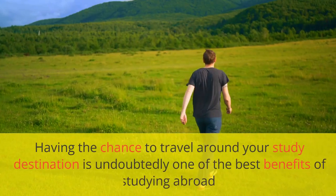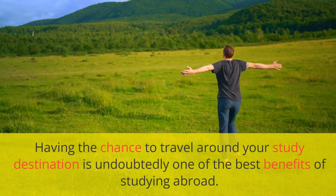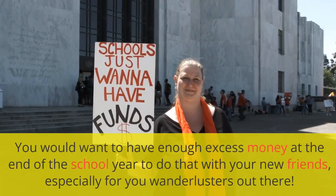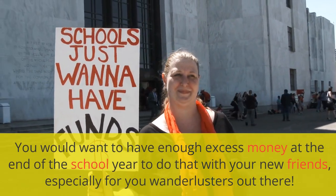Having the chance to travel around your study destination is undoubtedly one of the best benefits of studying abroad. You would want to have enough excess money at the end of the school year to do that with your new friends, especially for you wanderlusters out there.